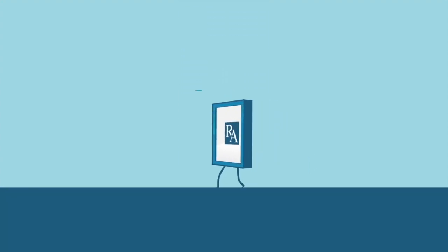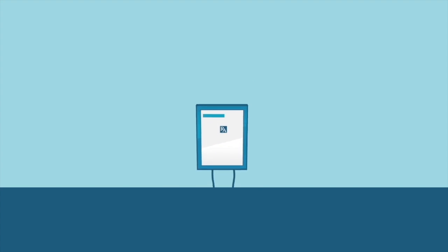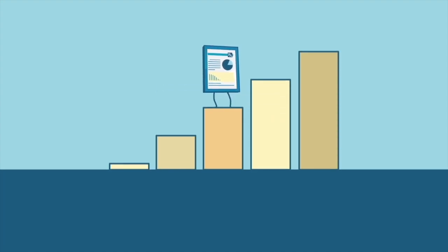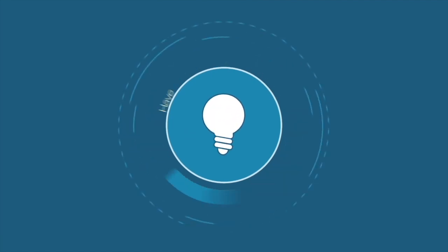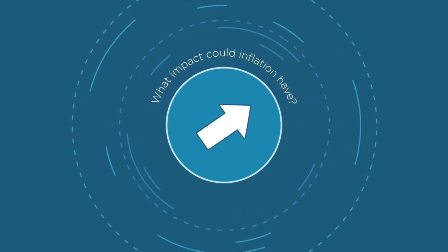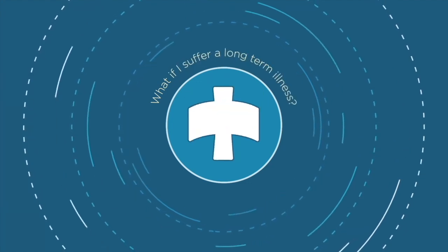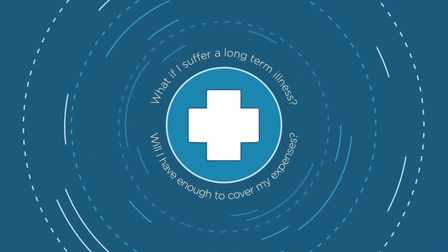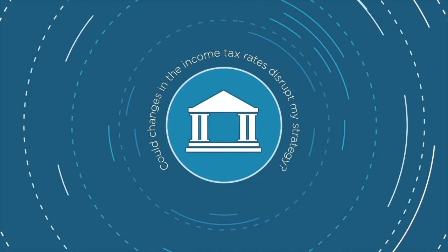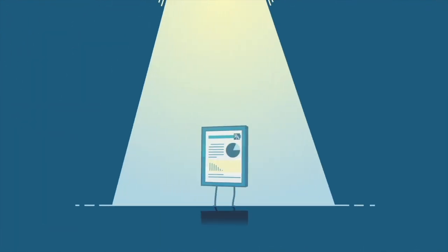What can Retirement Analyzer do for you? Retirement Analyzer is a software tool that can help you prepare today for your financial future. You've worked hard to save for your retirement, but as you near your retirement, you may have concerns. Have I positioned my retirement savings wisely? Have I saved enough for retirement, and will my savings last throughout my lifetime? What impact could inflation have on my future expenses? What if I suffer a long-term illness? Will I have enough money to cover my medical care expenses and still be able to meet my other financial obligations? Could changes in the income tax rates disrupt my retirement strategy? There's no need to be in the dark as you prepare for your retirement. Retirement Analyzer can help you find answers to all these questions and more.